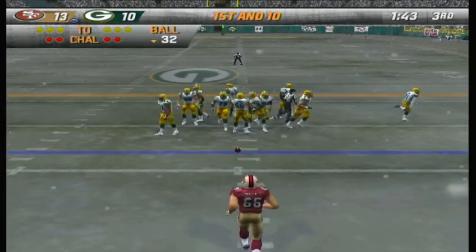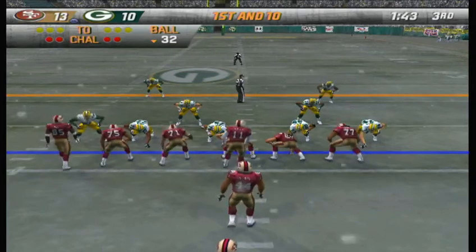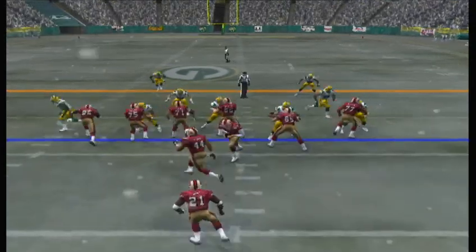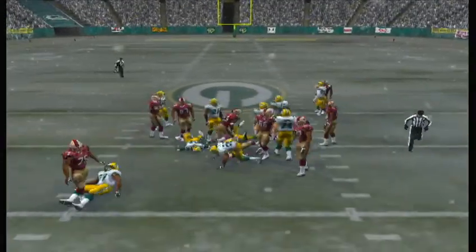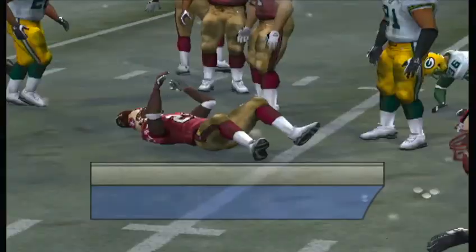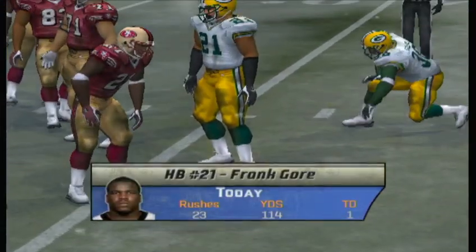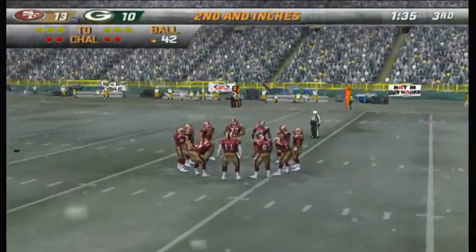First and 10. Ball on the 32-yard line. The Packers with a 4-man front gets the call. Manuel is there on the stop at the 42-yard line. The coordinator talked about running the ball right at the defense today. That's a book on these guys. Be physical and run it right at them.